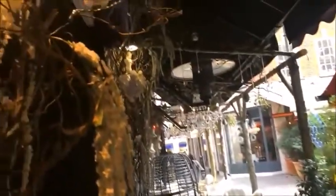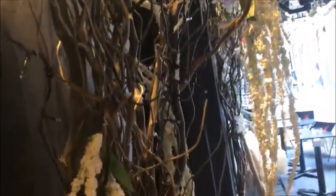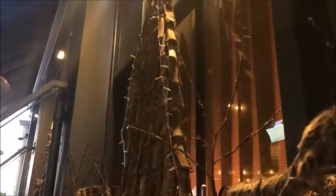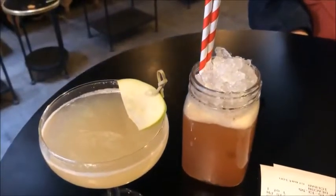So we've arrived at the ice bar, we've just ordered our drinks, and I'll let you know when they arrive. So we've got our drinks. I've got a white satin. I'm going to try it. Mmm, that's nice.